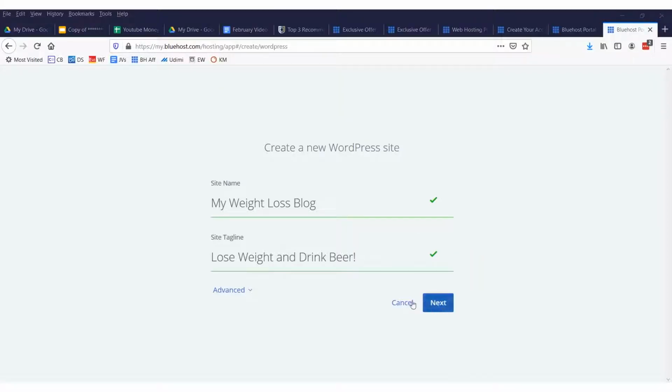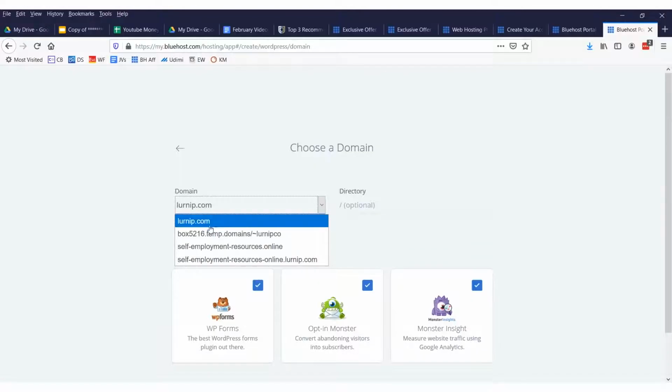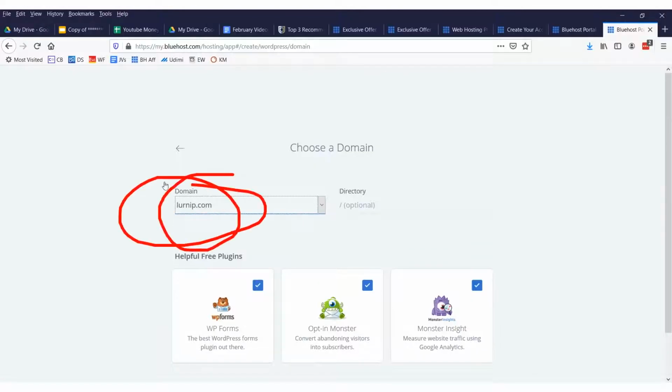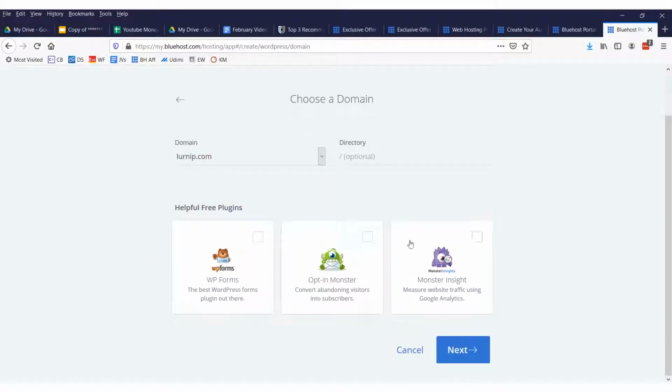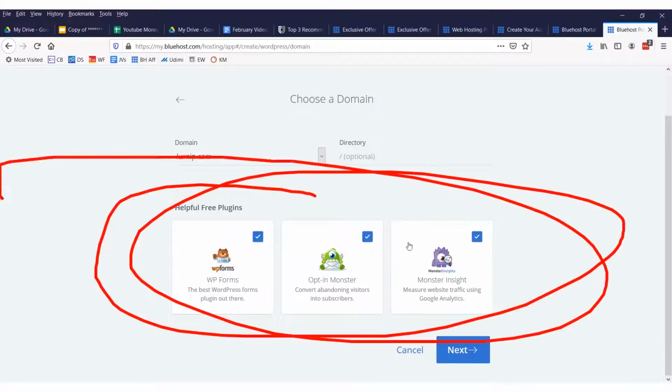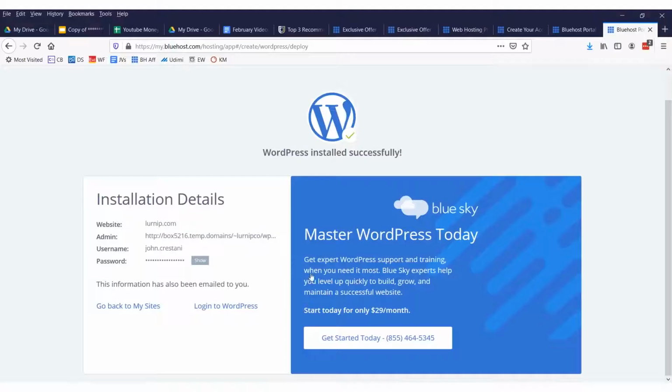Then we'll click next. Now, after you click next, you'll get to select whatever websites you've registered. So if it was I Love Guinea Pigs or I Love Hedgehogs, it'll be there. In my case, I registered a site called learnit.com. You don't need to select any of these. You can select all of them. They're free though. They won't cost you any money forever. You don't have to worry about any future charges from the free plugins. You can select them or not select them. It doesn't matter.